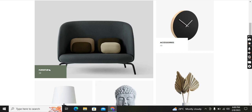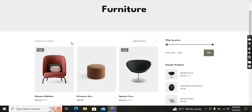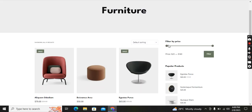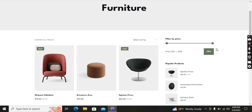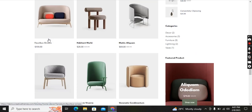If I click on furniture, the furniture slider will be open, the furniture page will be open. You can see there is a price reduce and gain. You can filter your price, you can put your price through your budget, and you can filter your price, default sorting, and see all the furniture products.